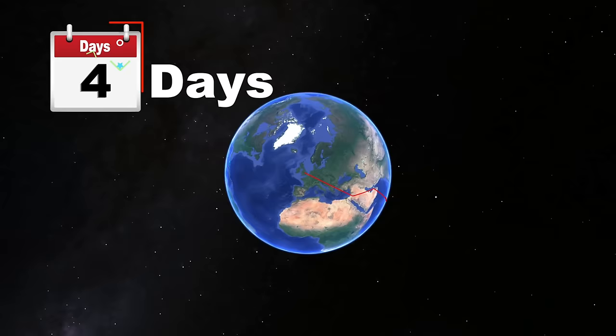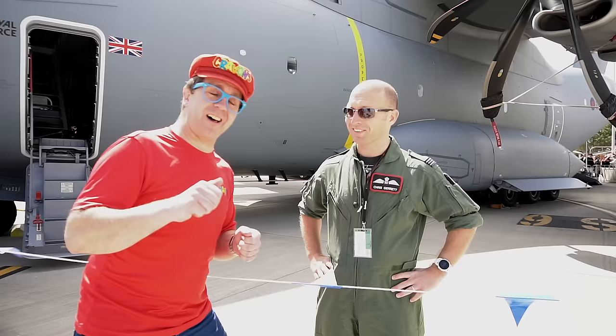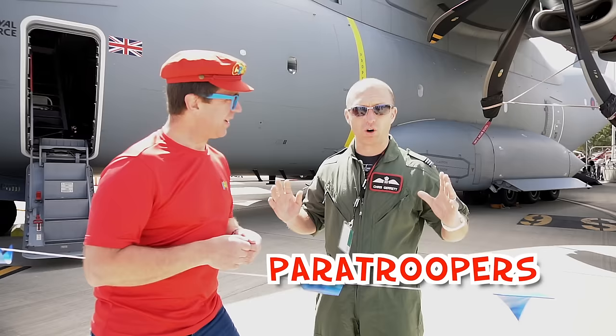So we flew all the way to Jordan, and then from Jordan to Dubai, Dubai to Diego Garcia, which is a very small island in the middle of the Indian Ocean, then to Perth, and then we arrived here last night. Wow, that's a long way. 4 days of flying. Chris, what is this aeroplane? This is a large cargo transporter, so we fly paratroopers, we fly all sorts of freight around the world. Wow, it's a big cargo transporter.